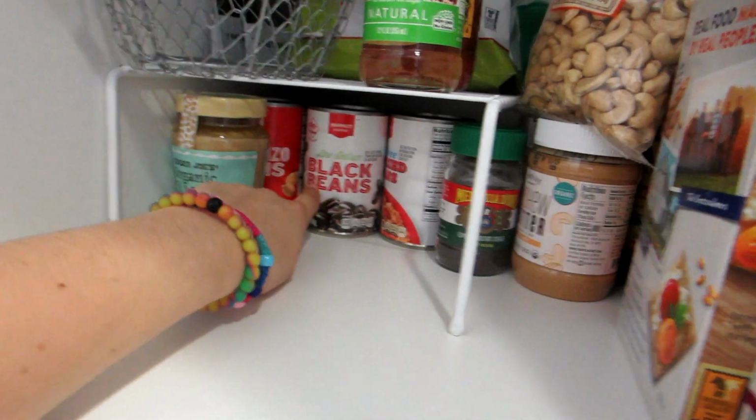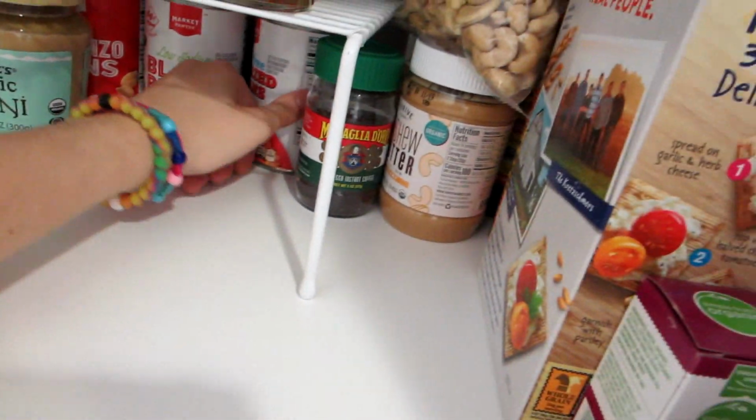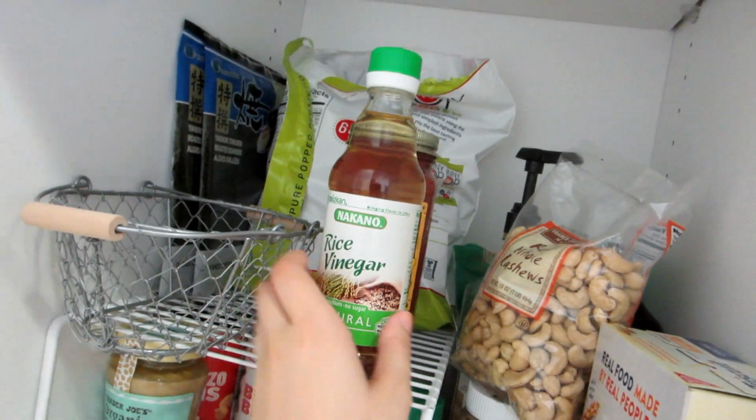Guys, if you're a broke college student, just eat rice and beans. It's so cheap, like 79 cents for a can. It's crazy. So I have garbanzo beans, black beans, and refried beans. And then I have dates in there behind there because I don't use those very much. And I have my espresso powder for making iced lattes, rice vinegar for making sushi rice.